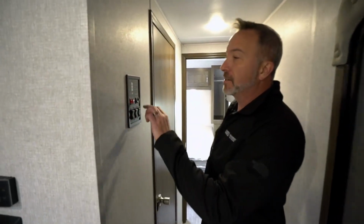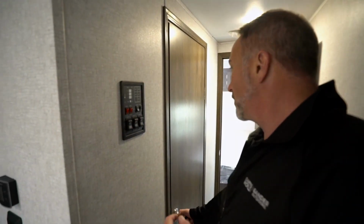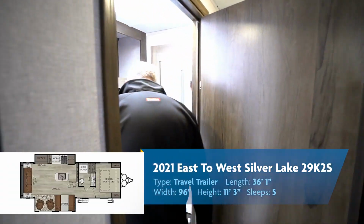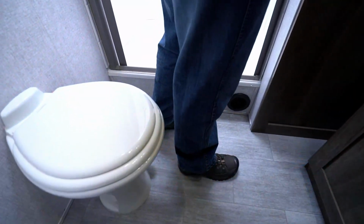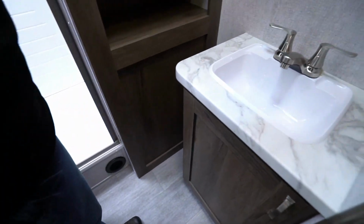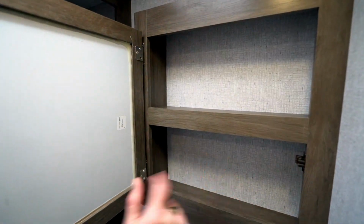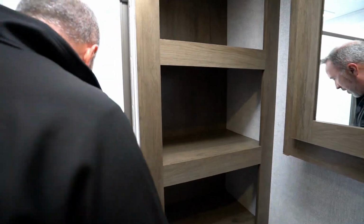Here's my command center. Check my battery, my fresh tanks, my gray tanks. Run my slides out, my awning, the whole 9. Solid door leading into the bathroom with porcelain bowl and foot flush. Large single basin sink with brushed nickel fixtures. Mirrored medicine cabinet. I got those raised lips, making sure that stuff's going to stay secure while in transit. Great storage space right here.